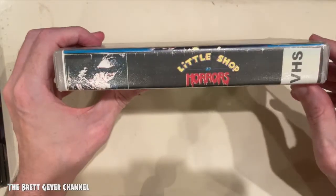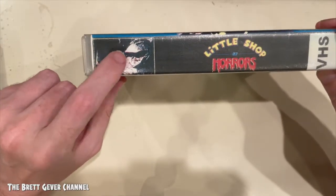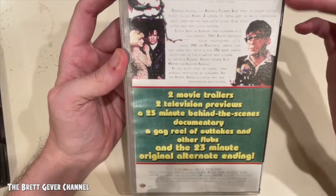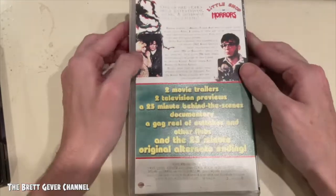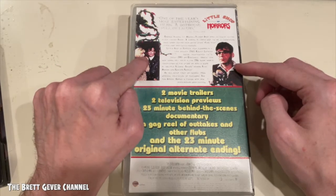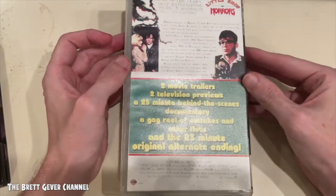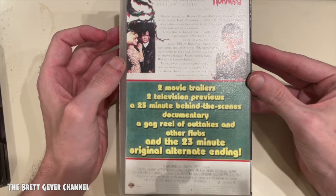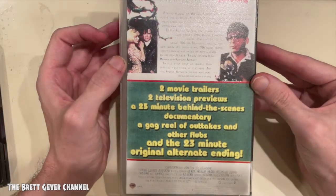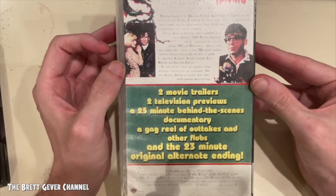Here's the spine right here. It's VHS, Little Shop. Here's Seymour being fed to the plant. And on the back is all the details. Well, you can't really see because it's faded out, but here are all the things. There's Rick Moranis, Ellen Green, Steve Martin. There's the vines. And then it has 2 movie trailers, 2 television previews, a 25-minute behind-the-scenes documentary, a gag reel of outtakes and other flubs, and the 23-minute original altered ending. And this is in black and white.